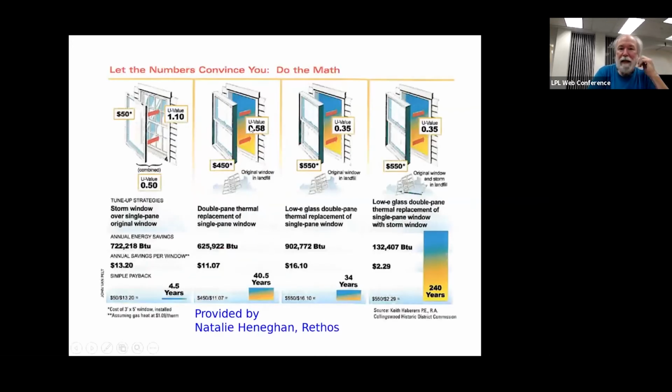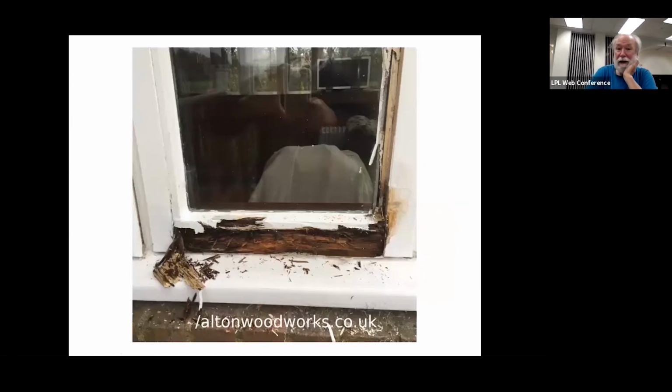So these are Natalie's numbers. Just be aware that you can get into a situation where you have adequate windows and you get talked into buying really great windows with a return on investment of forever. So, you know, if your windows are bad, and I'll show you a bad window, you definitely replace them. But if it's an adequate window, your money may well be spent better on another project.